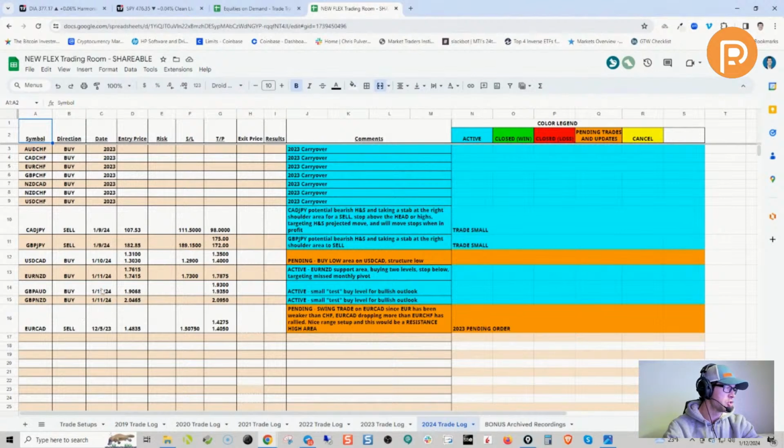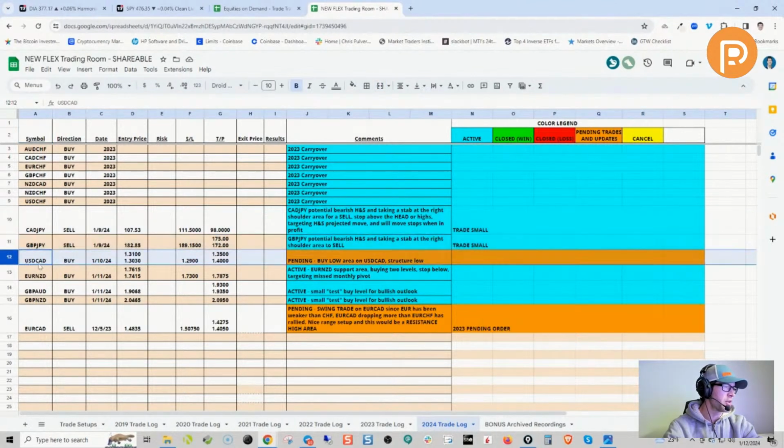A couple of new positions we have on CAD yen, pound yen. We end up taking profit on the dollar CAD from carryover of 2023. New position on Euro New Zealand, pound Aussie, pound New Zealand.